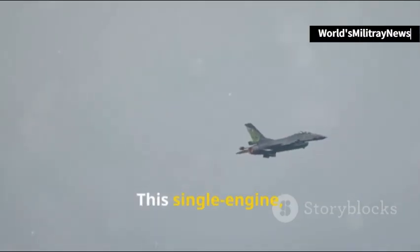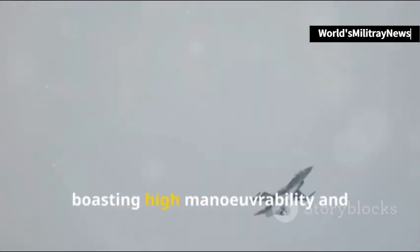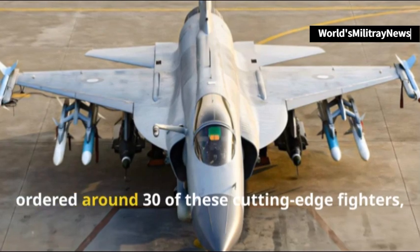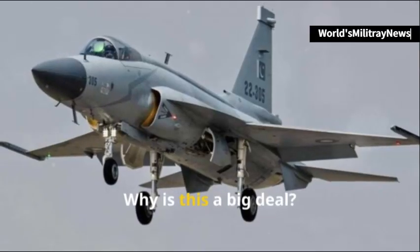This single-engine, multi-role combat aircraft is designed for both air-to-air and air-to-ground missions, boasting high maneuverability and powerful firepower. Reports indicate Azerbaijan has possibly ordered around 30 of these cutting-edge fighters, a move that could retire their aging MiG-29 fleet. Why is this a big deal?